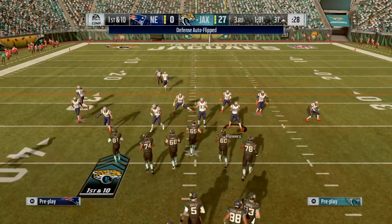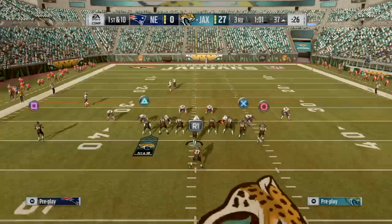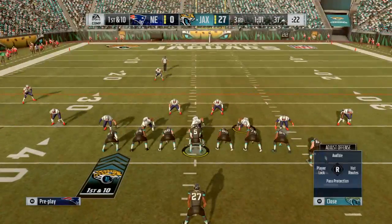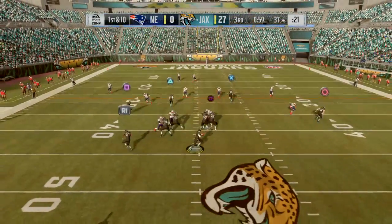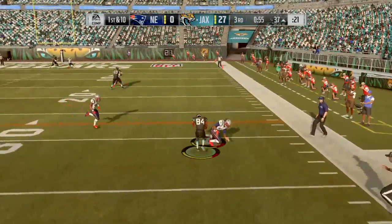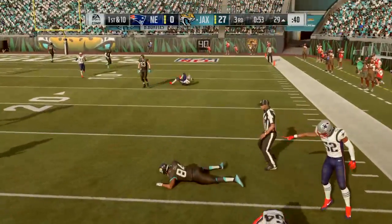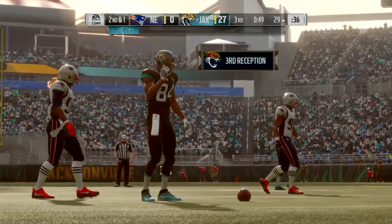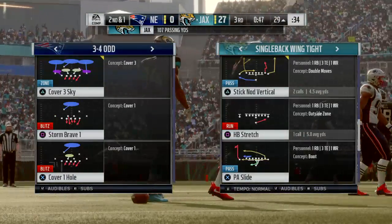And when you start plotting for this drive, when you start thinking to yourself, okay, what are we going to do? You don't go away from what you did before because that worked, but you have to be prepared for wrinkles and counters because you know they'll make some adjustments. Flush to his right. Going to throw right side here, complete. And he'll work it inside the 30 to the 29-yard line. Give him 9 there on the first down completion.